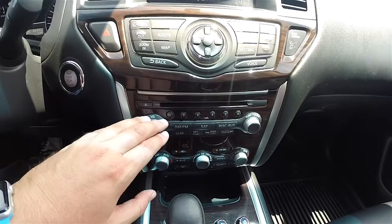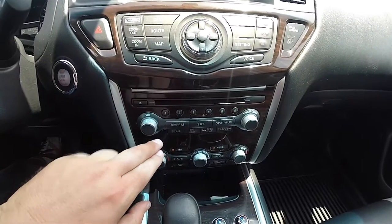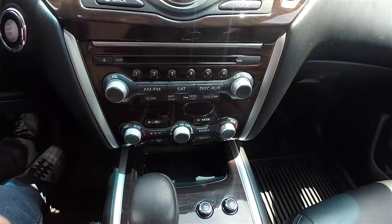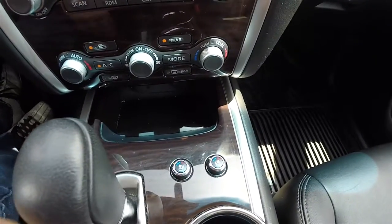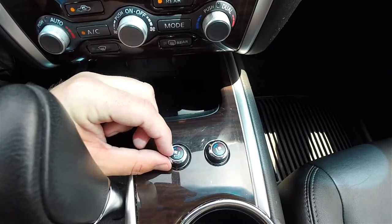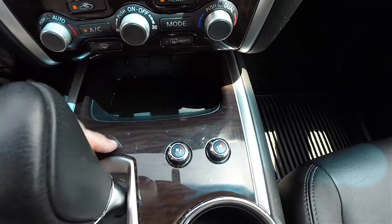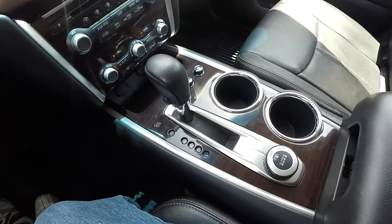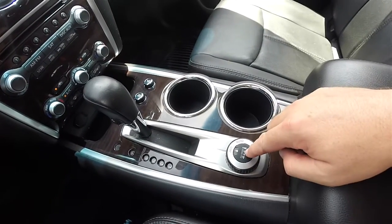Moving down, have your audio controls, 6-disc CD changer, dual zone front climate control with also your rear controls. Twist knobs for the front seats control the ventilation on the left and the heating on the right. Dual front cup holders. Four-wheel drive selector lever.